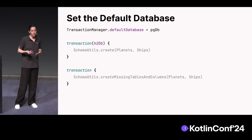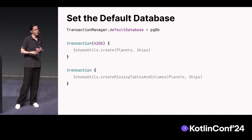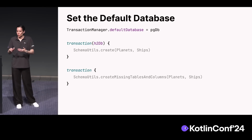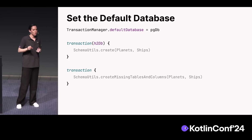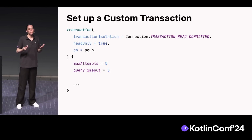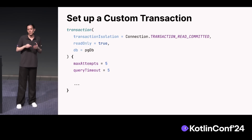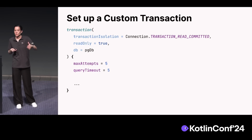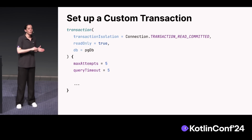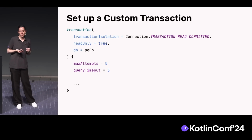If we were in a situation where we had multiple instances stored in different variables, we can manually set the default database so that if we choose to omit the argument from the transaction block, we can trust that that default will be the one that is used by that transaction block. And in its full form, the transaction function actually accepts multiple other arguments and has many properties that can be changed for that local transaction instance. And if any of these properties are set for a specific transaction, it overrides any of the default transaction settings that were configured when you called Database Connect for the first time.